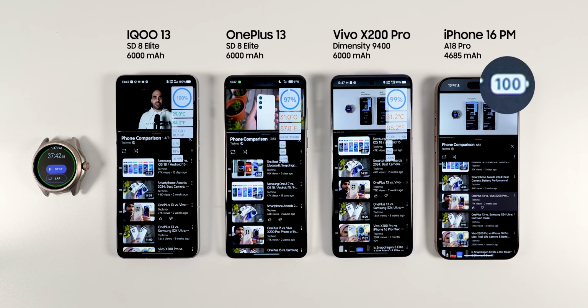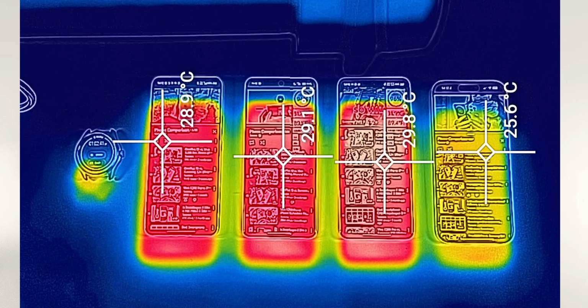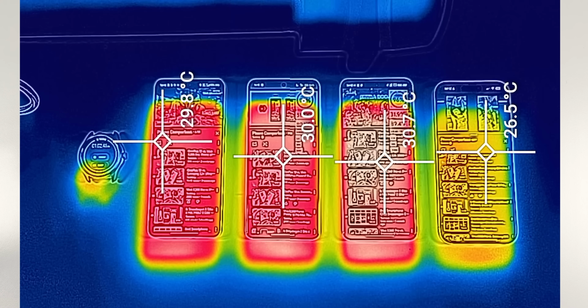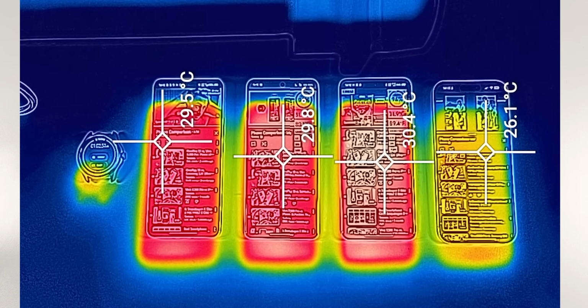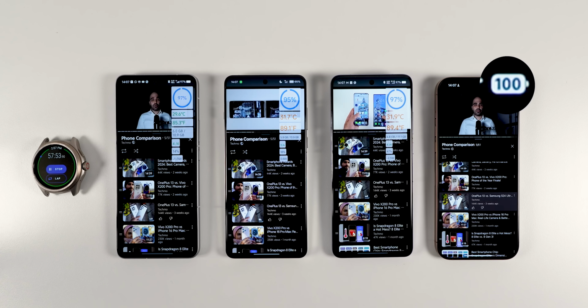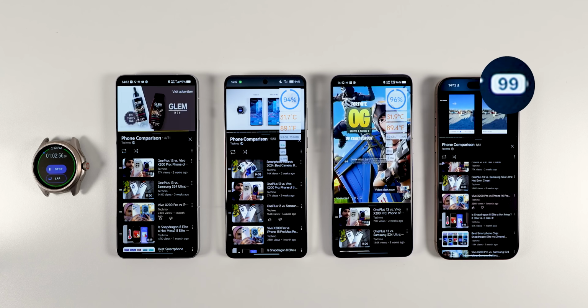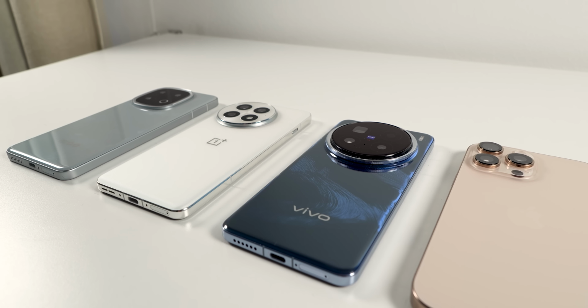By the end of the test, the display surface temperature of IQOO and OnePlus was similar. Vivo was 1 degree hotter and iPhone was the coolest at only 25 degrees Celsius, which is crazy low. This phone doesn't even get warm when watching YouTube. By the end of this part of the test, IQOO had 96%, OnePlus had 94%, Vivo had 96%, and iPhone had 99% battery left. The next part of the test is going to be outdoors.